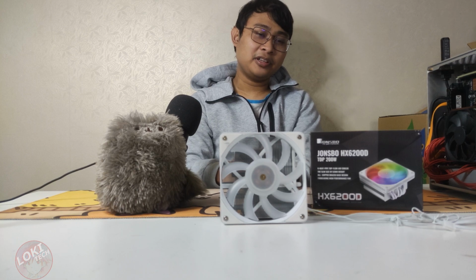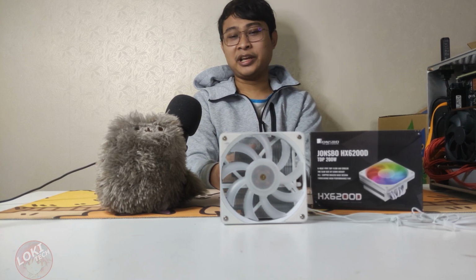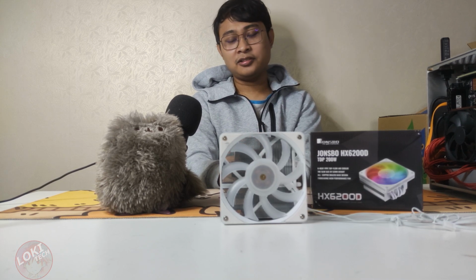Well, from the test results, I'm quite disappointed with this cooler's performance. It's not really what I expected. It cannot even cool my Ryzen 5600X at a 4.7 GHz overclock. And for my 12700F, it's just barely enough for 150 watt, which is almost thermal throttling.